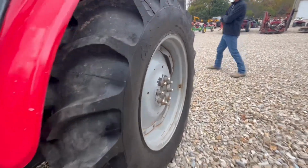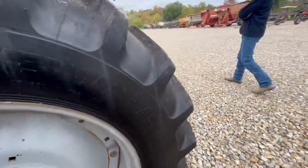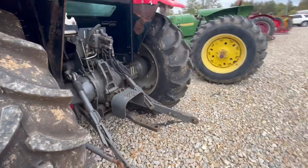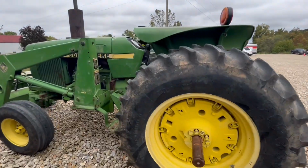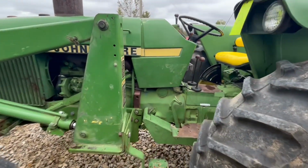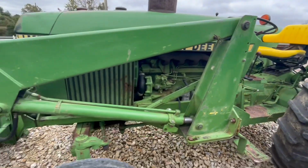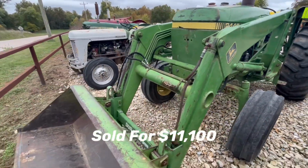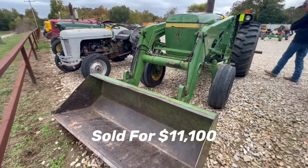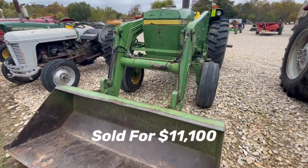Got another 2440 Deere. This one's a little newer than the other one down there. That would have been an earlier one. This is a later one. Very nice tractor, really good cosmetically, very good tires. Came off of a farm down at Washington, Missouri. So got a quick catch bucket on it. Nice rig, 2 remotes.